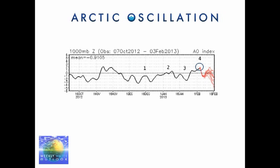Okay, now, I really rely on Arctic oscillations and teleconnections this time of year to give me some clue on the medium range type patterns. I wanted to sort of step back and look at what we've had so far this winter. We've basically had 4 periods. We're in the 4th right now.